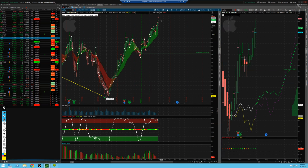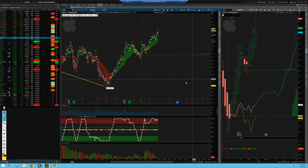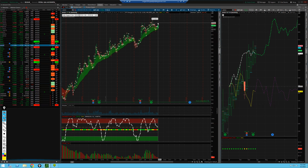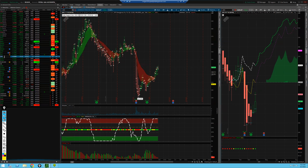So Apple, obviously now it's probably too late to get in. I mean, based on other opportunities, there's better opportunities now, but yeah, Apple's going to continue higher. Broadcom, one of my favorite stocks, again, going to continue higher. So you can see the bull market happening. The key here is now follow your triggers.